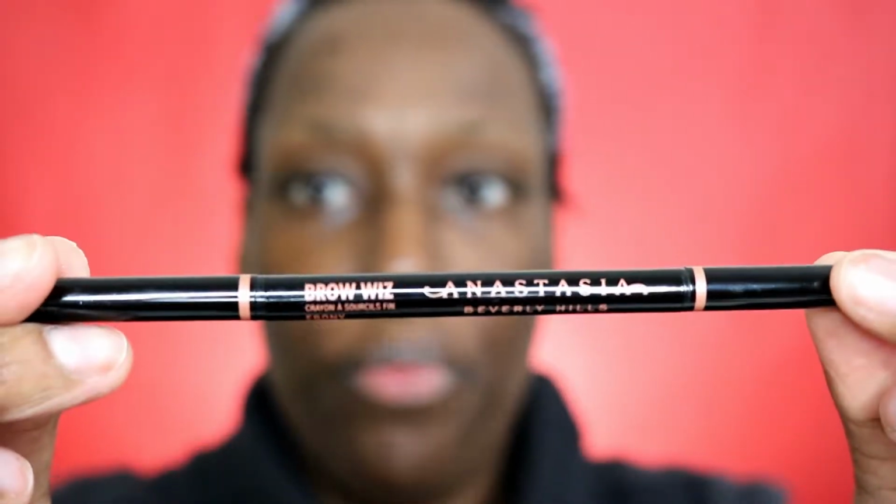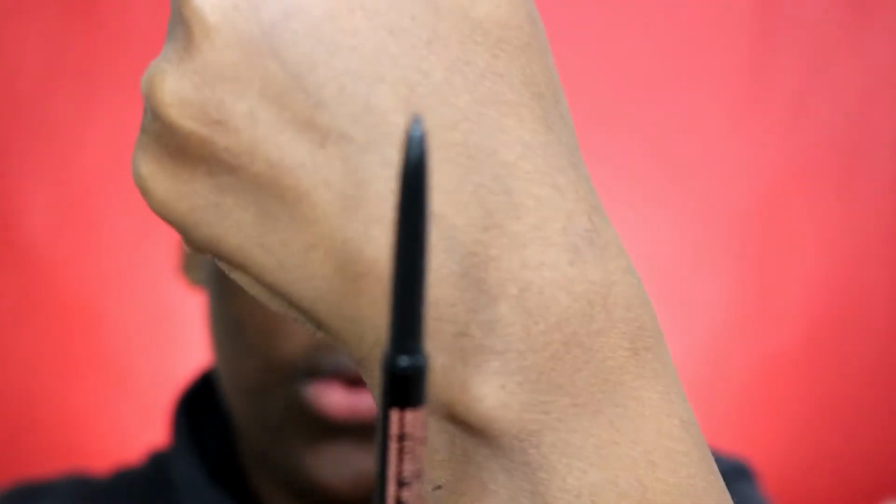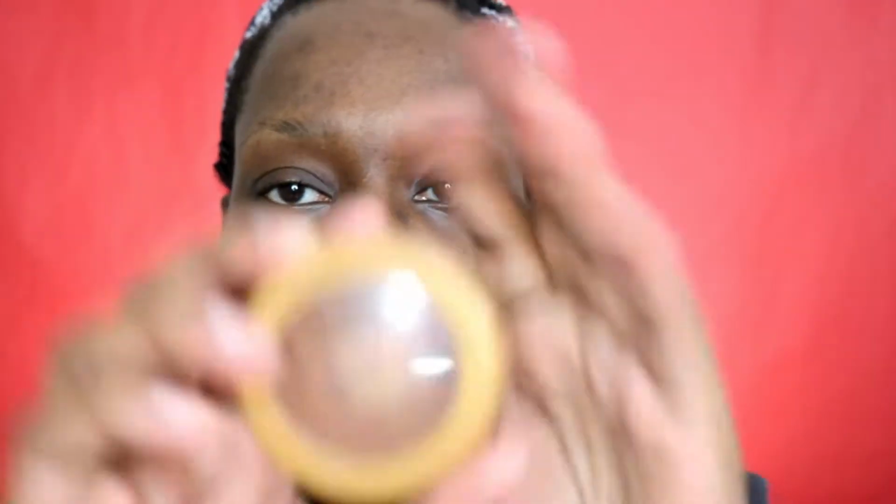And then my new Anastasia Beverly Hills product is the Brow Wiz. This is the brow definer, and then this is the Brow Wiz right here. The Brow Wiz is a little bit thinner, but it's like an eyeliner. So it's really precise when I want to make hair-like strokes on my eyebrows. So I use that. And the color for both of them is Ebony, and the pomade is in dark brown.